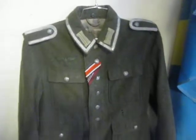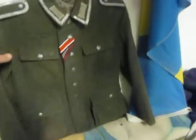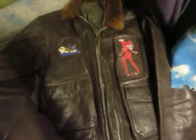Okay, here's just a Wehrmacht tunic I picked up. I just barely got this in, so that's kind of a neat item. And I gotta go faster, my battery's dying. I did that video the other day.